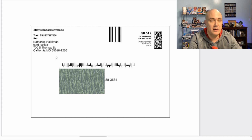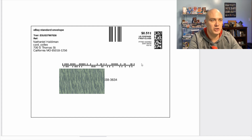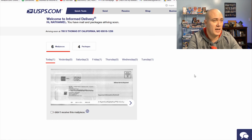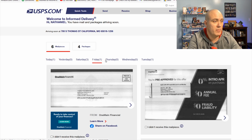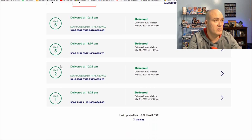All right, so there is a scan bar right here, like you would see on professional mail. There's one here, and then there's this QR code here. So I'll get into that a little deeper. What this is tracking as you would find on USPS Informed Delivery. If you're not familiar with USPS Informed Delivery, it is a service that the United States Postal Service offers. I am a member. You just sign up for it. It's free. And they have an app so you can check it on your phone. It shows what mail pieces you're getting today and what you've gotten throughout the week, as well as packages. So any packages you're getting, if those are out for delivery or going to be delivered, it will show them.